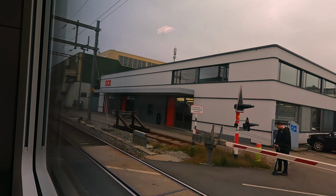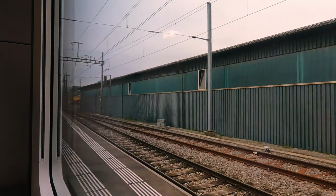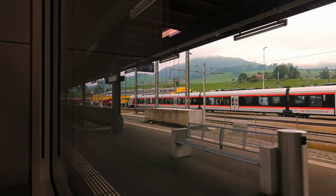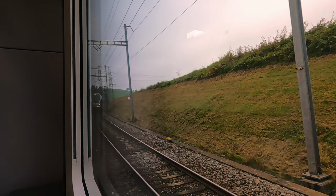At the top of this first ascent is Samstagern Service Centre for maintenance of SOB trains. I do wonder how much of a challenge it must be to drag a failed unit all the way up here. At this point, we have already climbed over 200 metres since Pfäffikon, but we keep going higher.